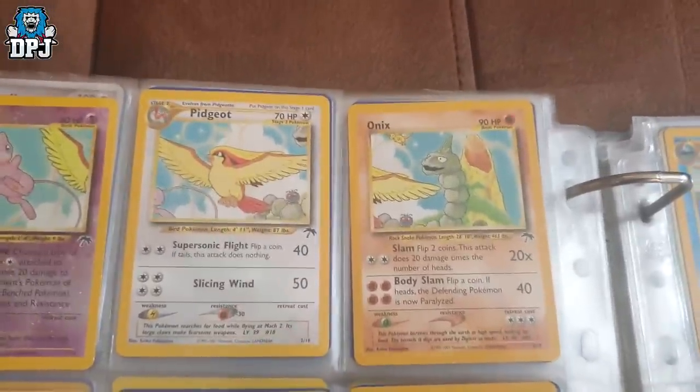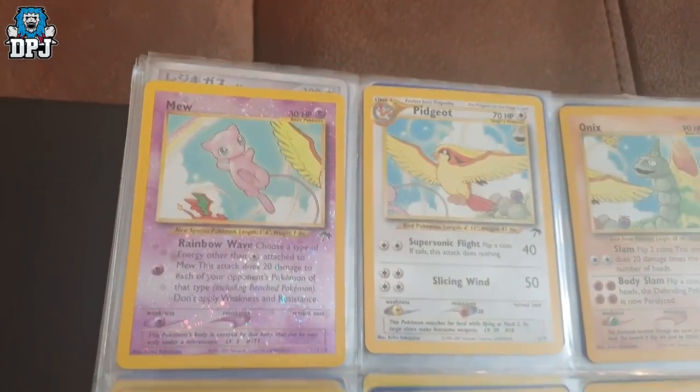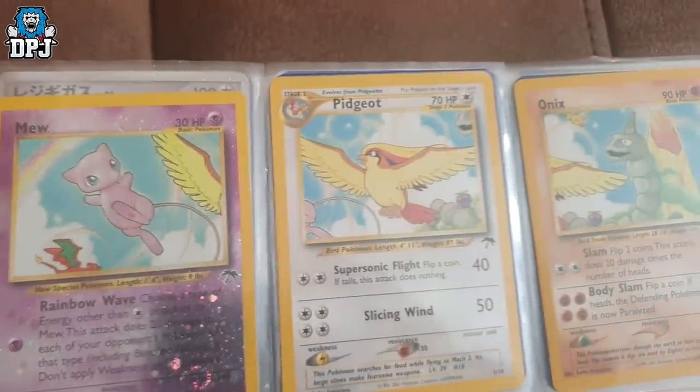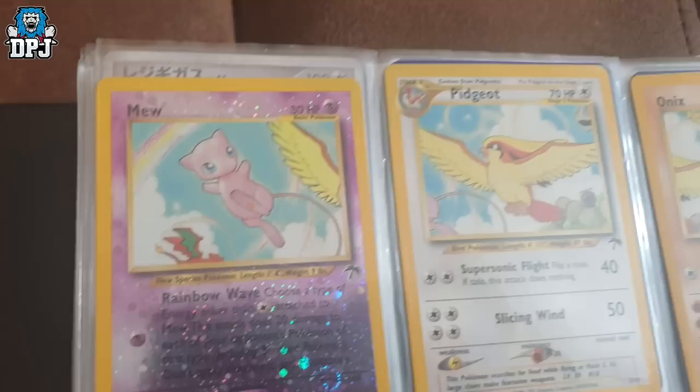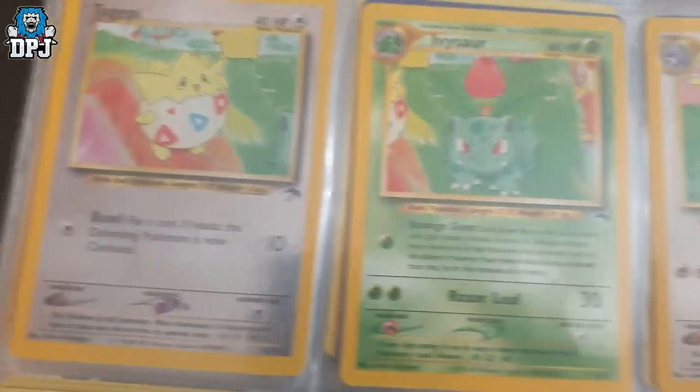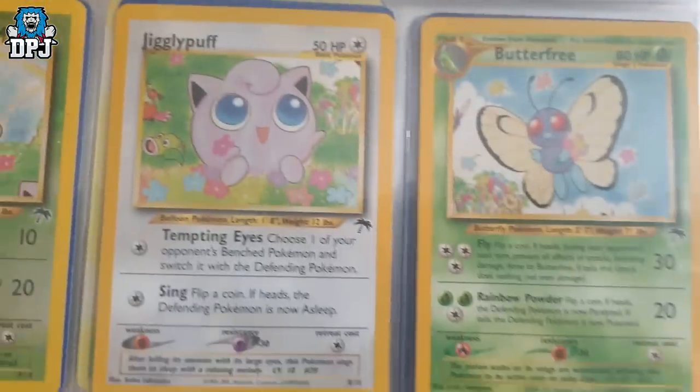Now, what are these ones? These have all got the same symbol. The Mew there. Oh, yes, that's what it is, the images fit together, see? That's what it was. See, Pidgeot's wing and Onix, and then Mew and the wing of Pidgeot. We've got a couple more like that, I'm guessing. That would have been a settable, I think.